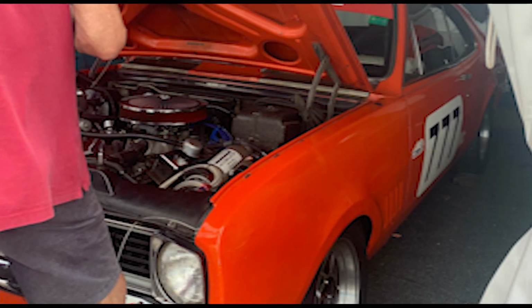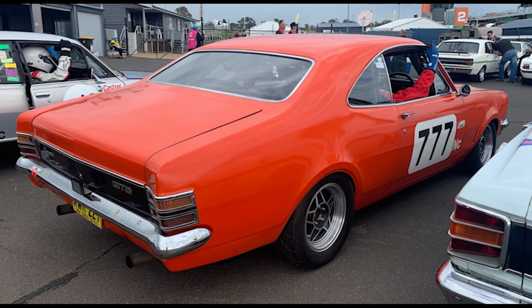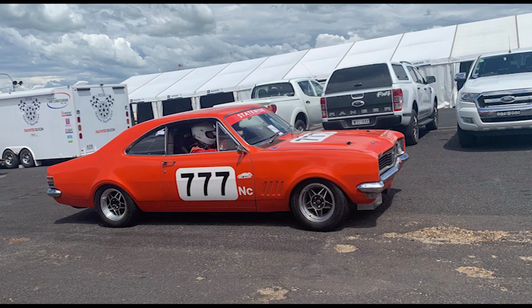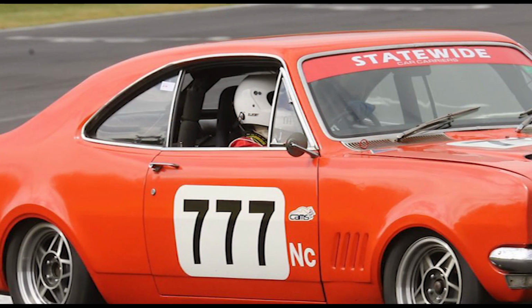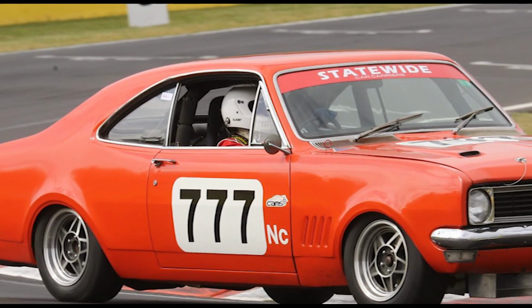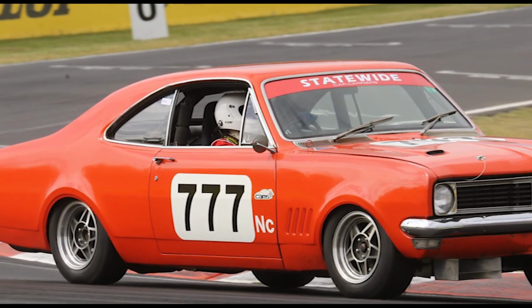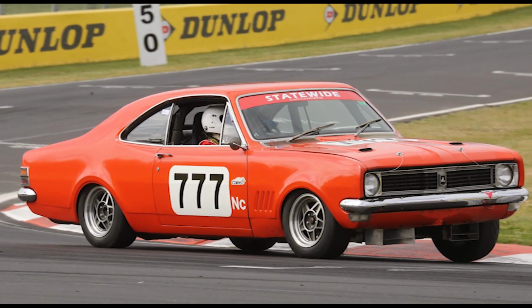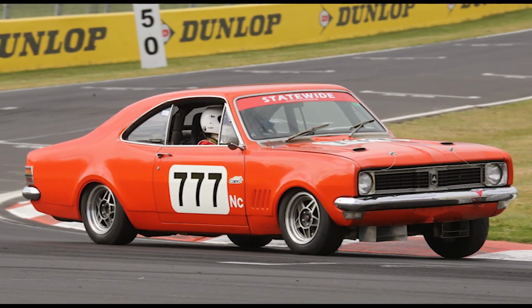If you had the choice of 40 more kilowatts, an extra gear, because you've only got a four-speed manual, I presume, and better brakes for the Monaro around Bathurst, what would you take? Good question. Actually, I think I'd go for the 40 kilowatts in actual fact. Is that because you're a hoon or because you're a true racer? Probably both. I'd like to think I'm a true racer, but you can never have too much horsepower.